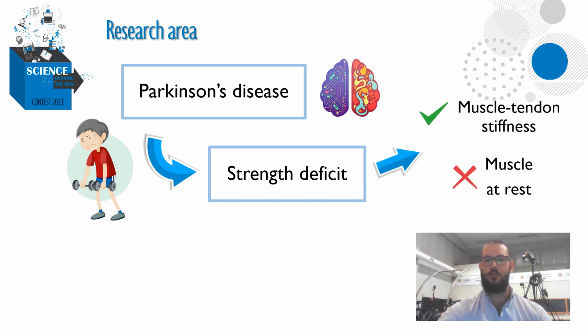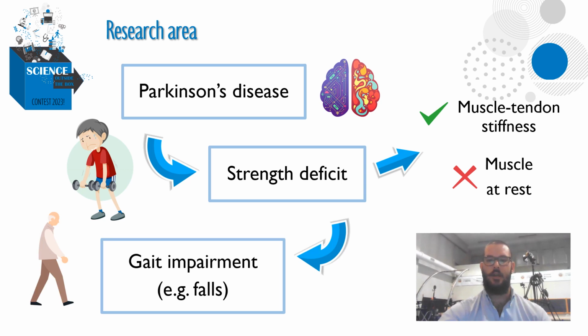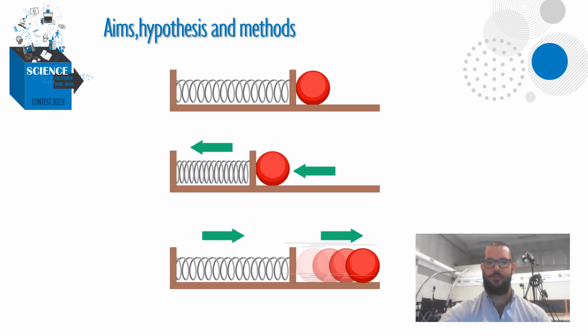Strength deficit is not due to muscle morphology at rest, but to how the muscle moves and the stiffness of the muscle tendon complex. The contractile impairment, as a consequence, leads to a reduced walking ability caused by difficulties in gait initiation and falls. To explain the hypothesis of my project, I'll explain my muscle spring model.